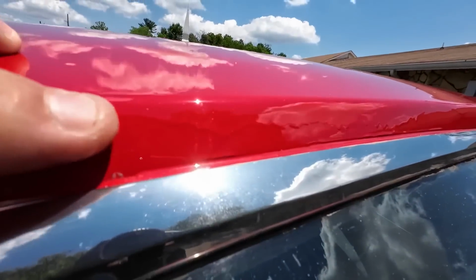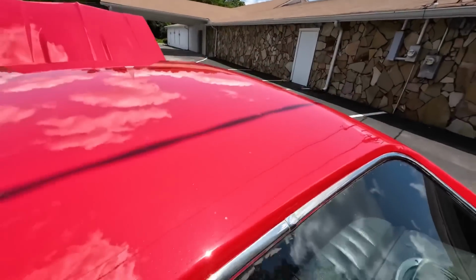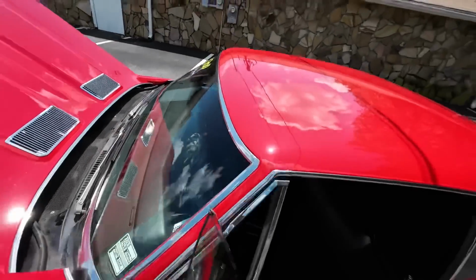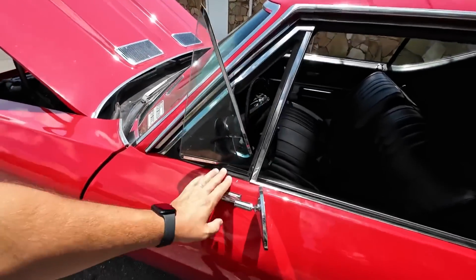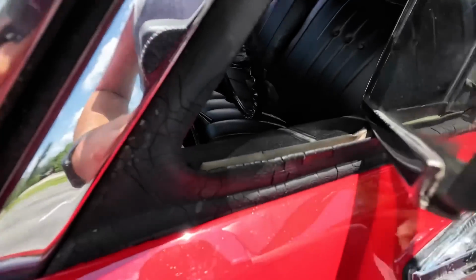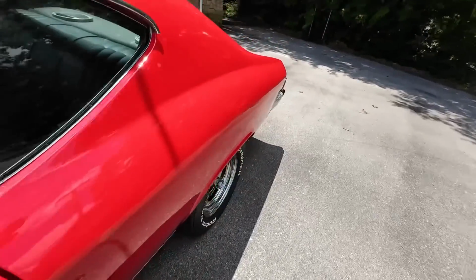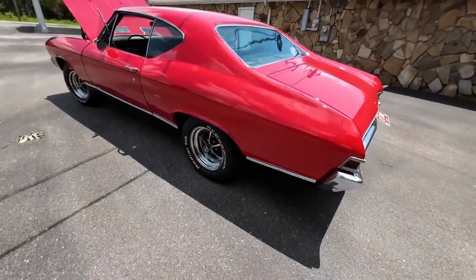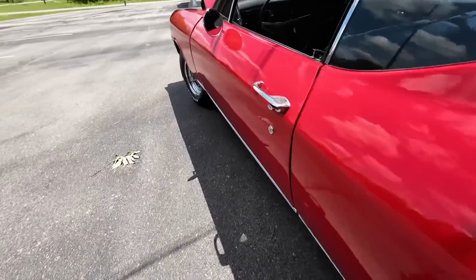Paint runs here up top by the trim. And around your vent window, you do got cracks on this side too. It's dry. Tell you what, been around the outside. Let's look around on the interior now. I love this car. I think it's awesome.